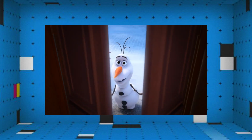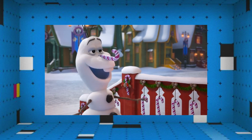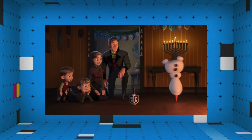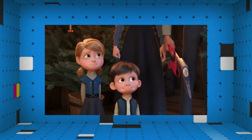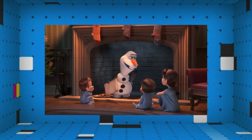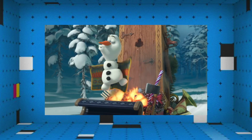And finally, I have to mention the short which ran in front of the most recent Pixar film to date, which is Coco. It's based on the Disney Frozen movie. It's called Olaf's Frozen Adventure, and it was a staggering 21 minutes long, and many fans were actually upset by this, and upset by it being a non-Pixar made short. In fact, it was made by Disney Animation Studios, which, yeah, Disney owns Pixar, but it's still odd they chose to go this route.